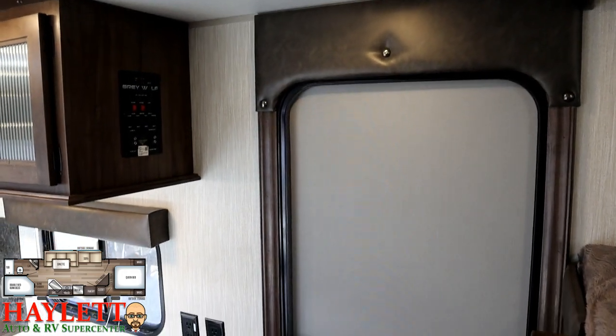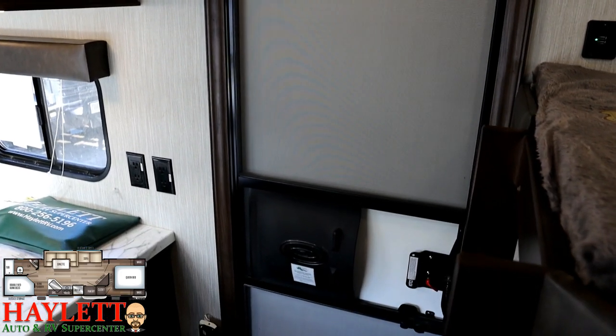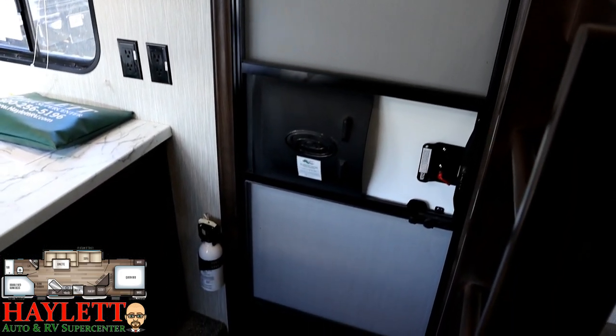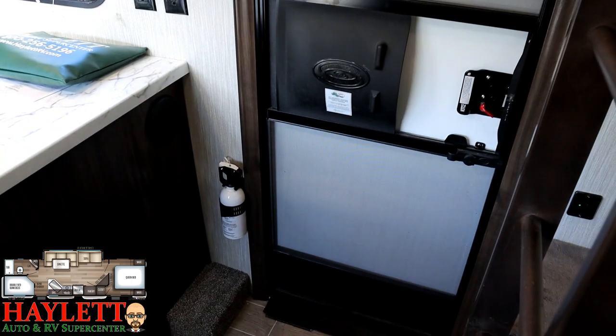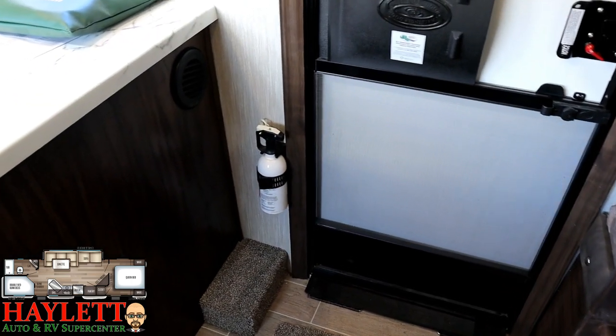Now we're gonna start right by the door, since that makes the most sense. Right when you walk in, it's the first thing you're gonna see. We'll start with this object here, your fire extinguisher. Just like cough medicine, I hope you never need to use this. And here's the other thing.